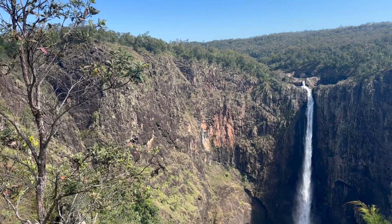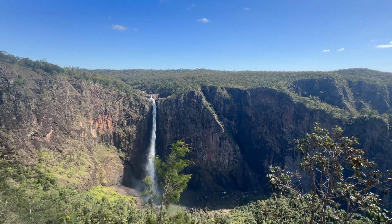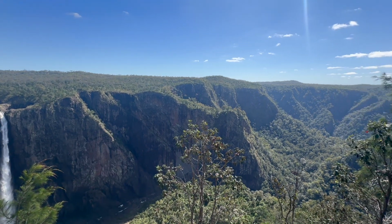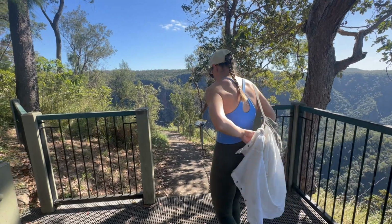Up doing a hike at Wallaman Falls, if you don't know, it's one of the biggest waterfalls in Australia. It was incredible, the views were just so beautiful, and you could hike down to the bottom of the waterfalls. There were signs up saying don't do it if you're not fit and healthy because people have died, and I genuinely understand why. I would say I'm fairly fit and healthy.